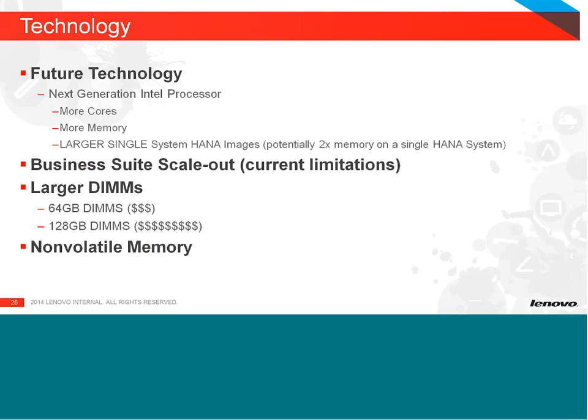So let's talk a little bit about some of the future technologies. We know, I'm hoping we all know, that we're on the cusp of a new Intel processor called Haswell. The latest rumors suggest that it will have 18 cores per socket, and with that increase in the number of cores, you would expect that SAP would support larger memory configurations. Well, I'll just say that that remains to be seen.